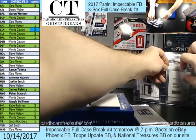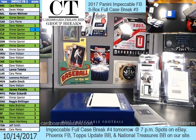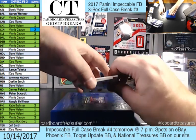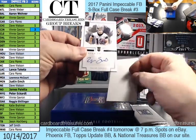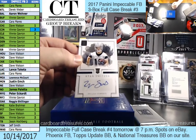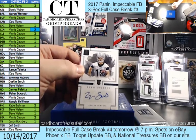We'll put him back behind Kaiser there. And let's get Denver on the board. All right, last card before our silver or gold is 71 of 75, rookie auto Ryan Switzer. Going to the Cowboys, hit number two for Vinny in the Dallas spot.